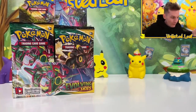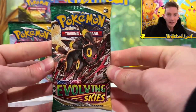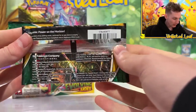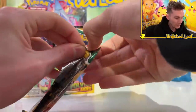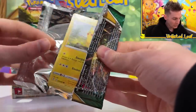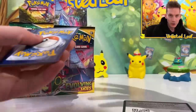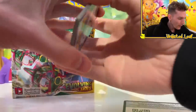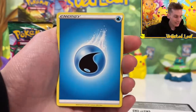Let's open up a first Evolving Skies booster pack and see what our pulls are gonna be like. Umbreon art to kick things off. Top 10 favorite Pokemon of all time. Pack art looks absolutely gorgeous. That forest tree looking background, similar to my UnlistedLeaf background there. Oh wow, Pikachu to start things off. The code cards I think are gonna be the same, solid green's gonna be not a good pull, and then the white and green should be a good one. But let's swing it around, nothing's confirmed just yet. And let's get this party started.